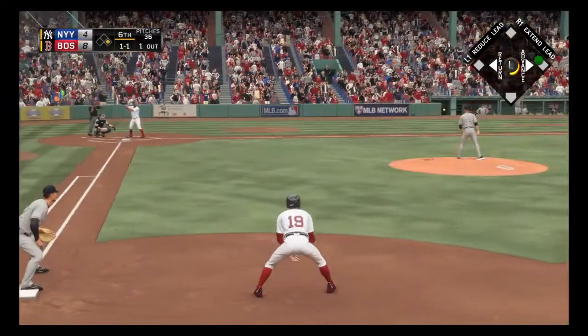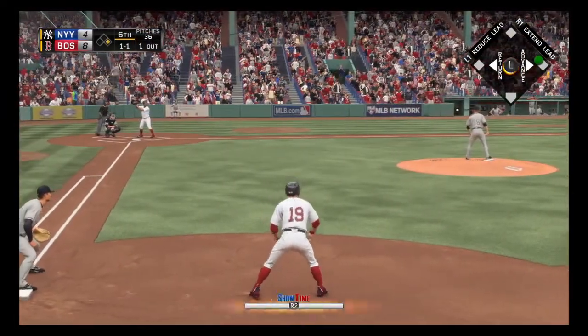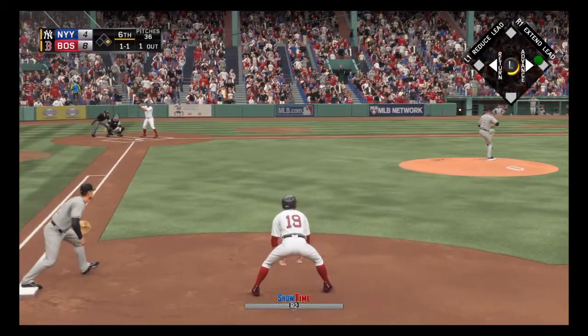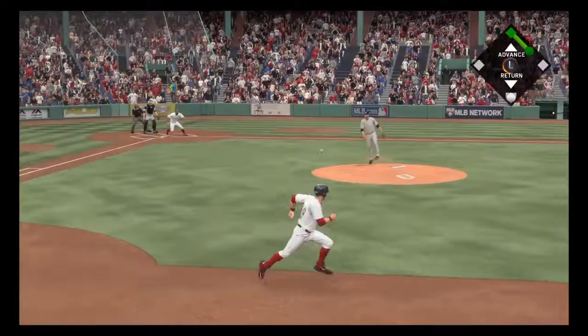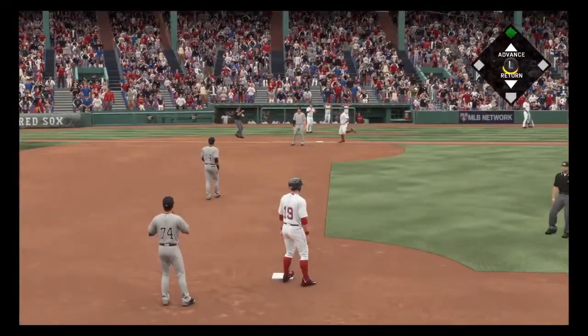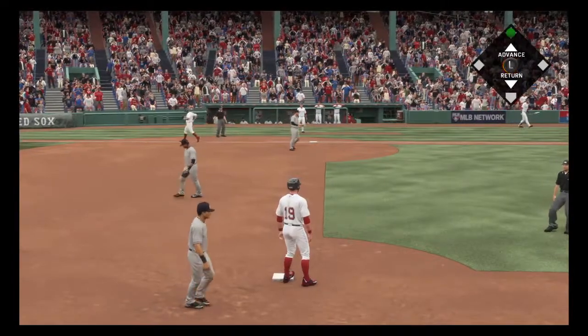Xander Bogaerts steps in with 1 in, 1 out, and 1 on here in the inning. Yeah, it's been a pretty good inning here so far, so we'll see if they can scratch another run across right here. Gloved by Castro. On to first, and there were 2 down.